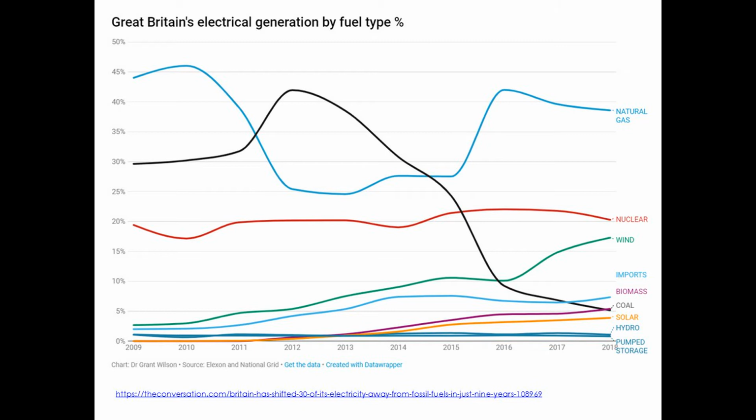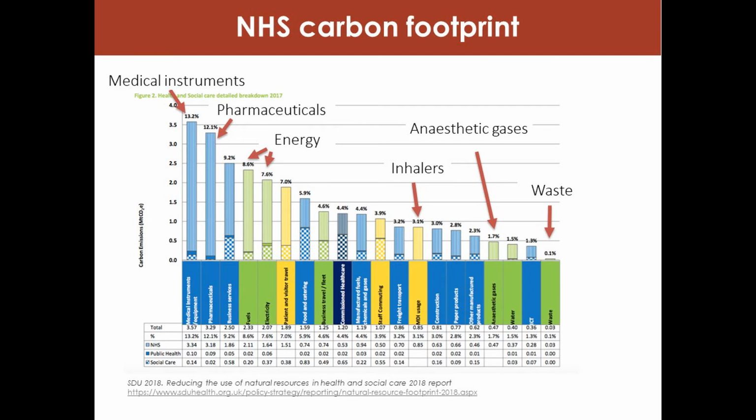But first, I also wanted to stress that the big wins for emissions reductions in healthcare are not only in the energy mix, as I've stressed. As you can see from this graph, the NHS found that waste, for example, has a relatively small impact on total carbon. And you can see that decisions on medical instruments and pharmaceuticals are really right up there.